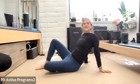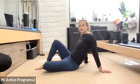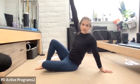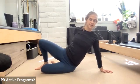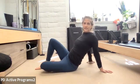Let's finish with the left leg underneath you, threaded. We're going to take the right arm and reach it up towards the ceiling. See if you can rotate fully so that you're rocked onto this hip. This butt cheek has left the building, has left the ground. Ta-da! And then replace it back down.